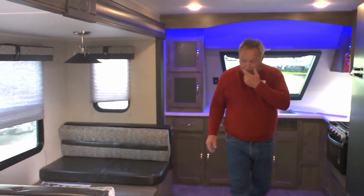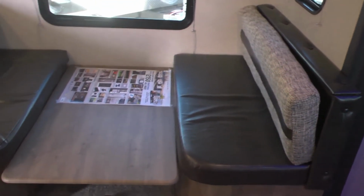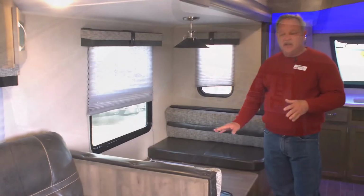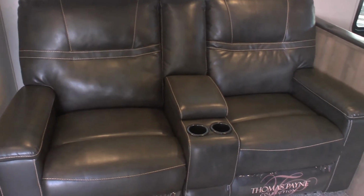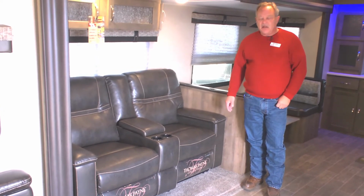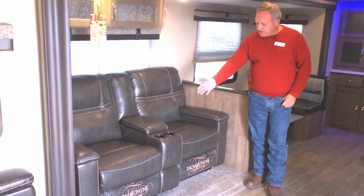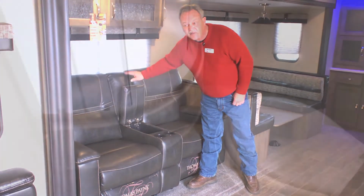We move over here to the main slide out in the den. You have a dinette that'll seat four people, okay? This dinette will also double as a bed. So you could sleep two small people in this and give them a lot of comfort. Probably the best thing where mom and dad's gonna be is right here in the love seat. This is by Thomas Paine. This is a furniture manufacturer, not an RV made sofa. So it's full recliners. They're wall-away, they'll move away from the walls, and they also have storage in here for remotes, and then a place for your favorite beverage.